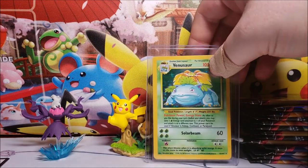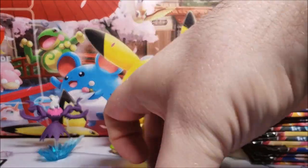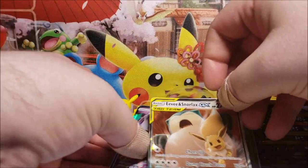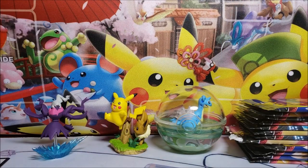Venusaur. Oh my god, this is just the end of days. It's the end of all the days. Oh my, I just can't do it. I just can't physically do it. I'm leaving it. We're going to the next one. I can't open it either. What's wrong with me? I'm like having a stroke. All right, we're good.